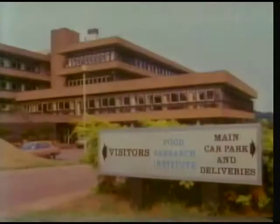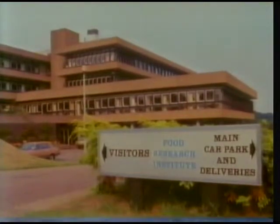At laboratories in Norwich, scientists are concerned with fresh foods and what makes them go off. OK, Arnold, what have we got here? A small collection of vegetables of the sort of quality, I think, that most people would expect to buy.